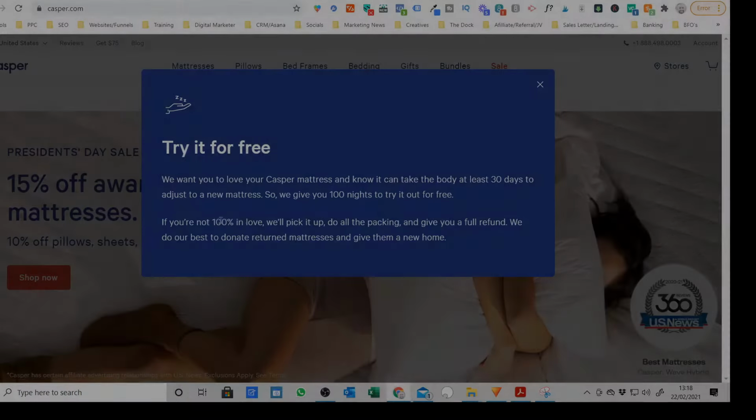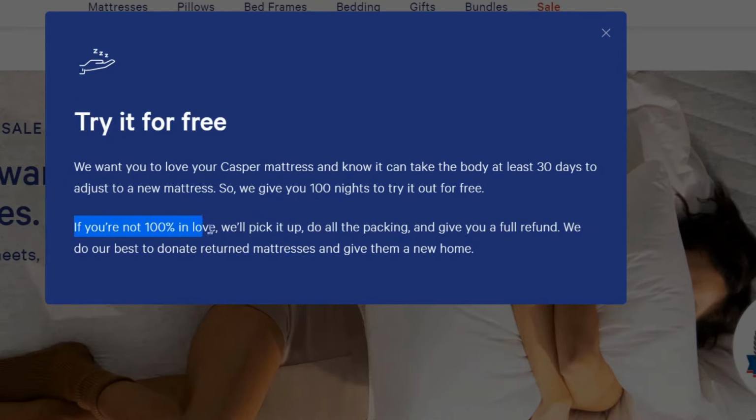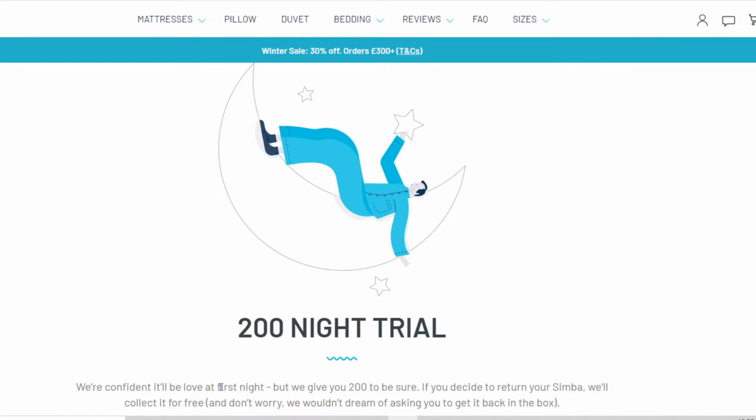This is a huge one and can make an astronomical impact on the amount of conversions that you are getting. This has been used by the likes of Casper and Simba mattresses. If you've seen any of these delivery mattress companies, they all offer very bold and clever and unique guarantees. So things like a 100 nights better sleep guarantee, right? Which is crazy when you think about it.